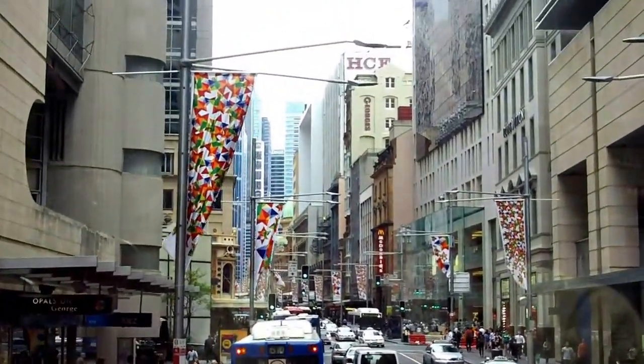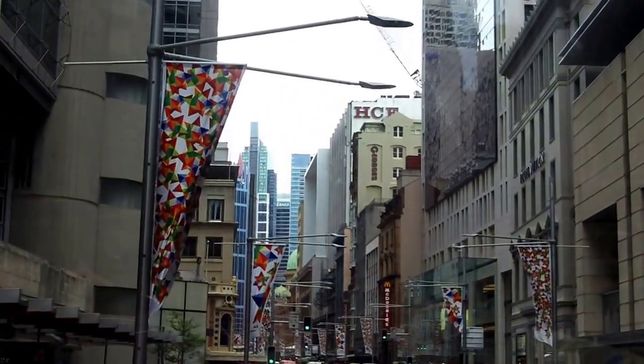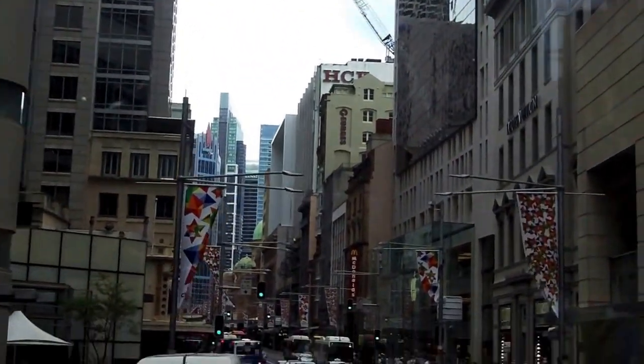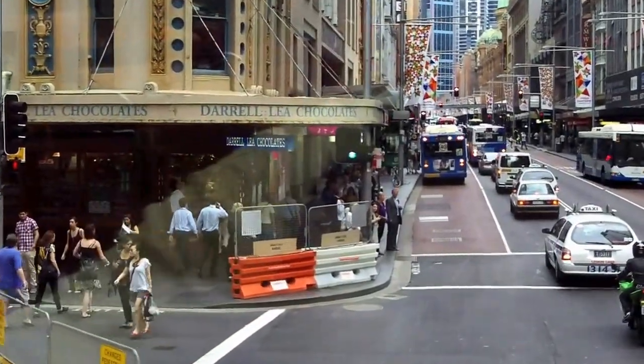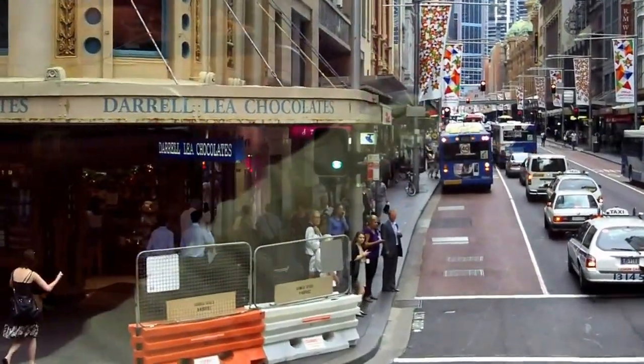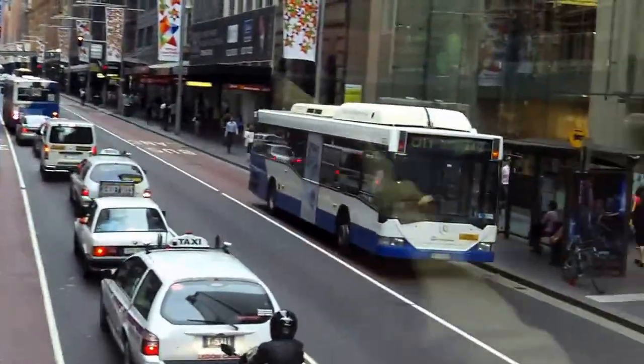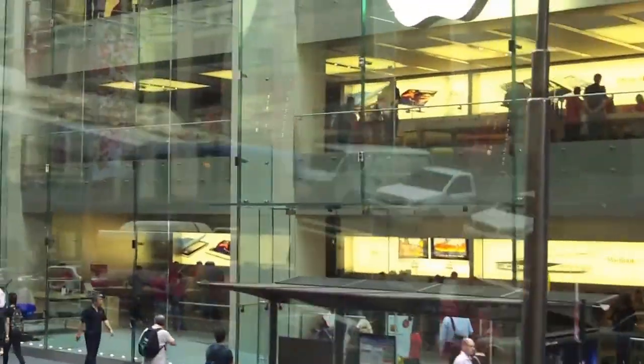If we look ahead and to our right, we can see the shopping arcade known as the Queen Victoria Building, housing over 180 shops by 1920. It was threatened with demolition during the 60s and 70s, but fortunately it survived, and the decision was taken to refurbish it at a cost of over $75 million.